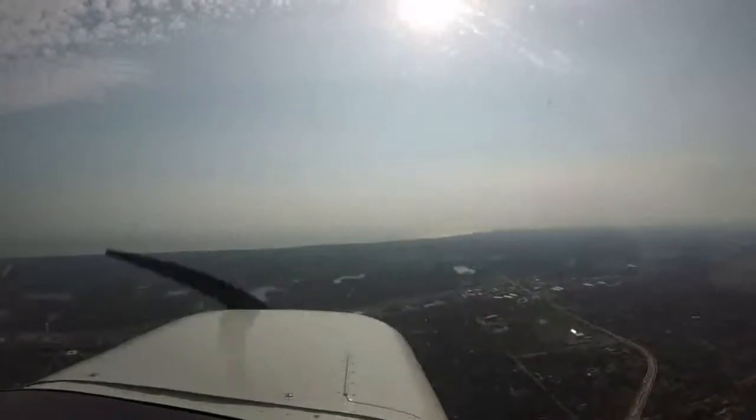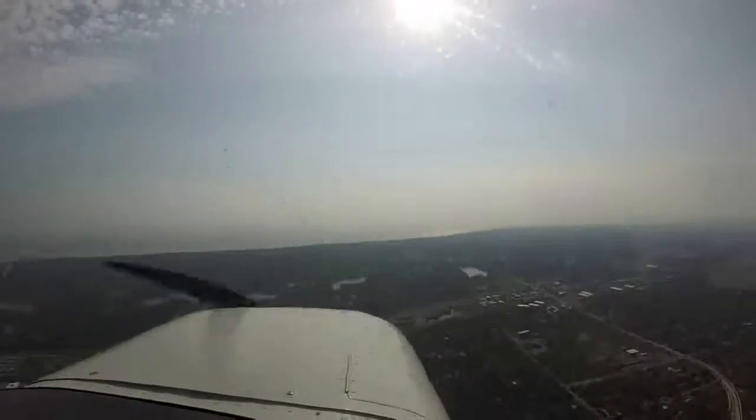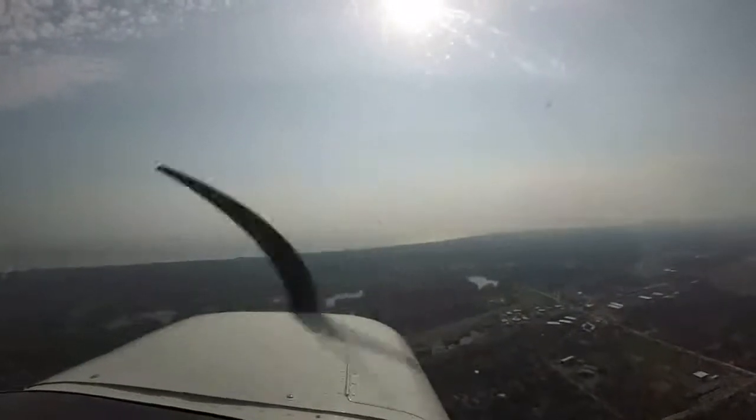King Air 5 Kilo Alpha, runway 1. See the tower out there? I see a tower over there. That's the one we're talking about. 5 Kilo Alpha. Okay, now it's important that we look out for traffic.